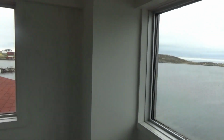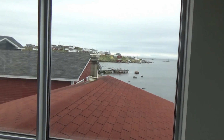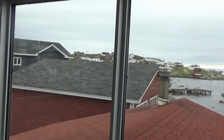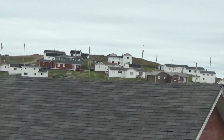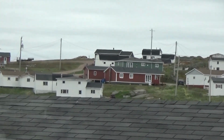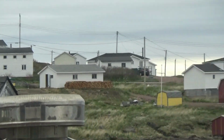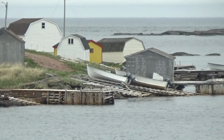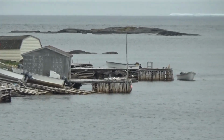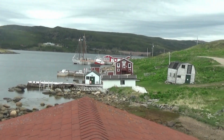And over here you can see some of the community homes off into the distance there. It's a fairly good sized community. Here are the buildings at the end. And here's the houses on the other side.